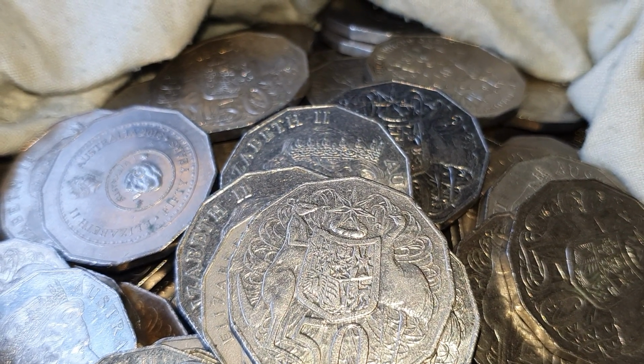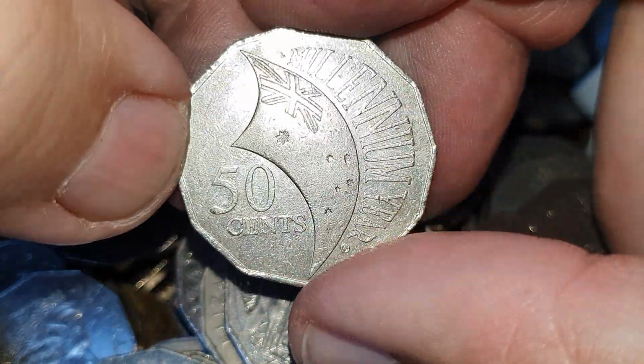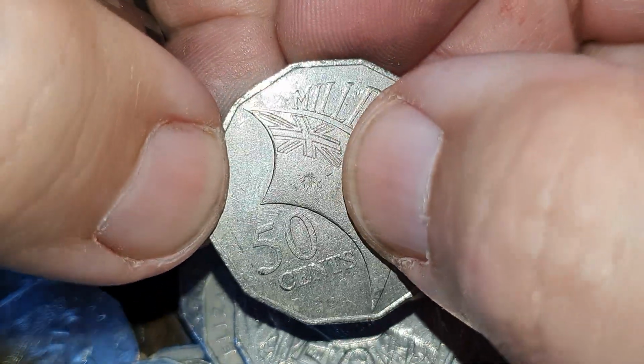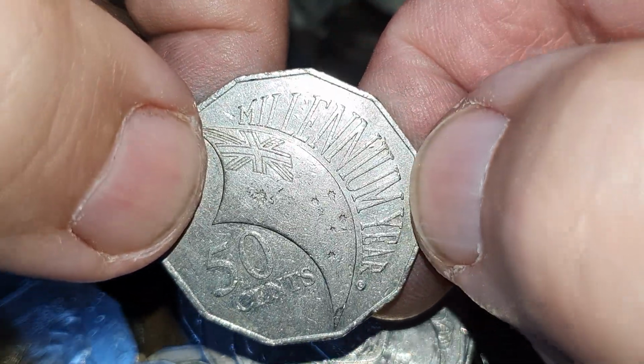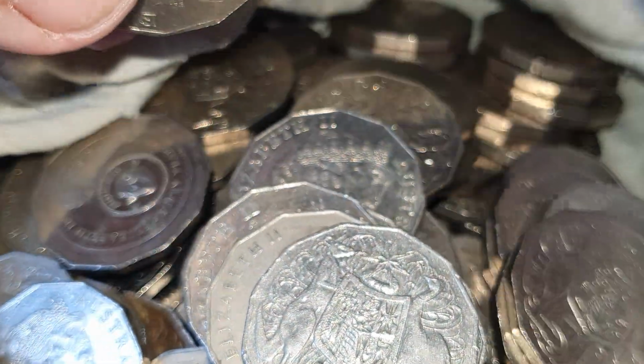Down to our last roll already. This is not looking good. Oh, and I've torn the paper. Bad luck sign. I'm going to start with what we know on this roll. We know we've got a Millennium coin here. You can get the incused flag variety where the centre cross on the Union Jack is sunk down into the coin. And you can also get the wide letter variety where these letters aren't completely formed, they're not completely coined, and they're all funhouse mirror.